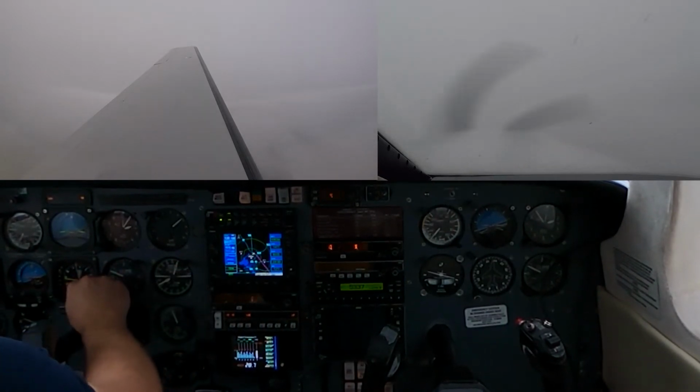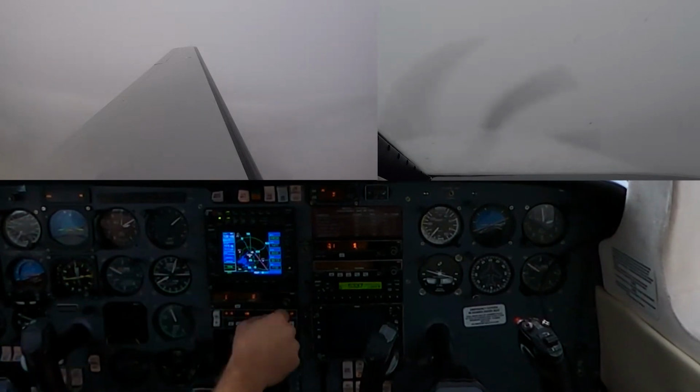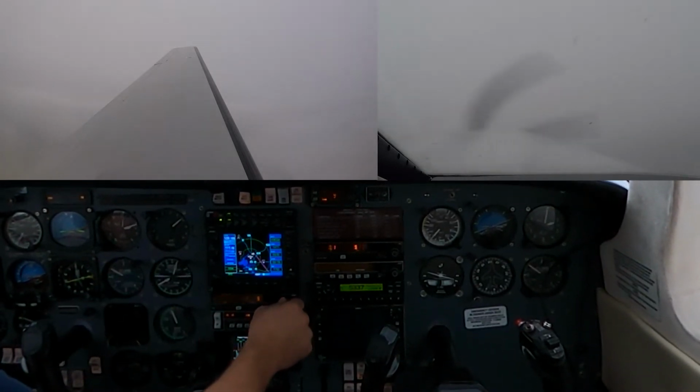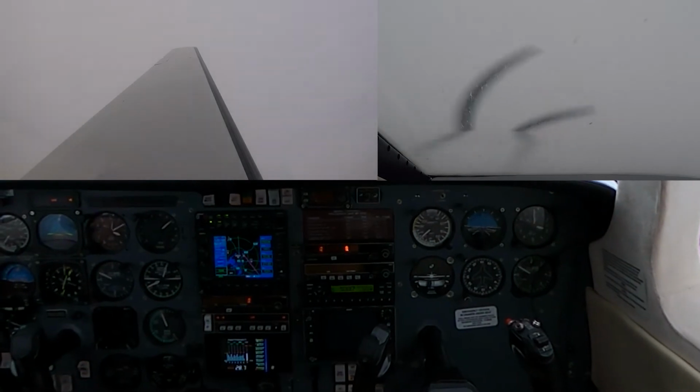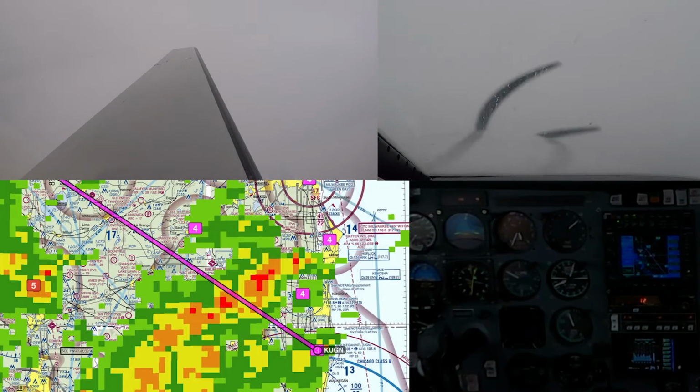Right direct Krenna, 99 Delta. Malibu 99 Delta, we've had reports of an ELT 25 miles southeast of Madison. If you could monitor guard frequency for that, please. Will do. Nine Delta doesn't hear anything on 121.5 and smooth ride so far. 99 Delta, thank you.